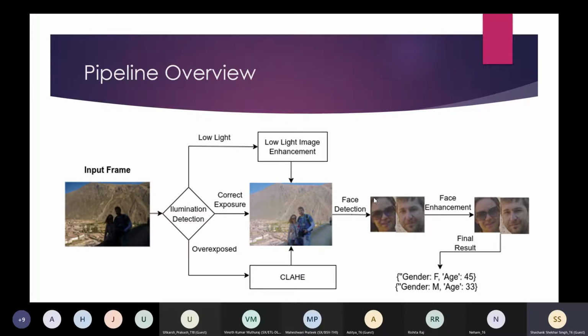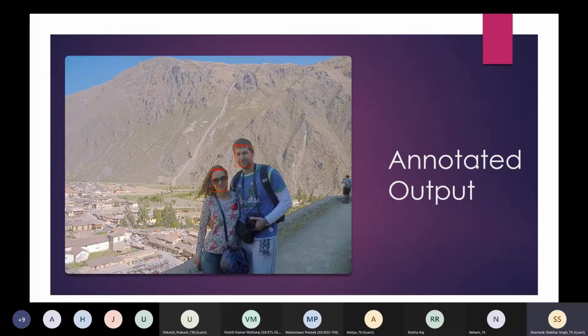Since most CCTV cameras are low resolution, we perform face enhancement on these images. After that, we have the final faces which we pass through our gender and age model. The final output for the input frame shows the bounding boxes on the two people along with the age and gender represented on the two faces. Over to Neham, who will be talking about our dataset.